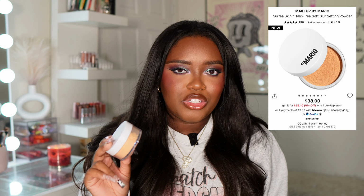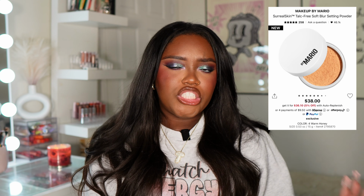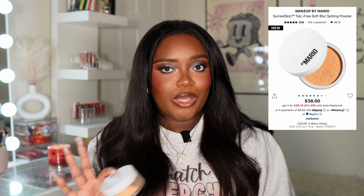I think it is so, so, so good. The shade that I use is Warm Honey. I would love to see some more shades in the shade range. I would love to see a banana shade, but for now, I'm working with Warm Honey.